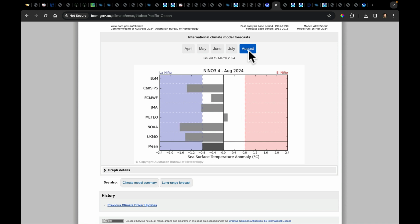but by August they all do this. BOM is the only one going after neutral, and Meteo France still has El Nino hanging around. But the Canadians, the Japanese, NOAA, and the British are all saying this thing could crash epically quick. And we want to know if that's going to be the case.